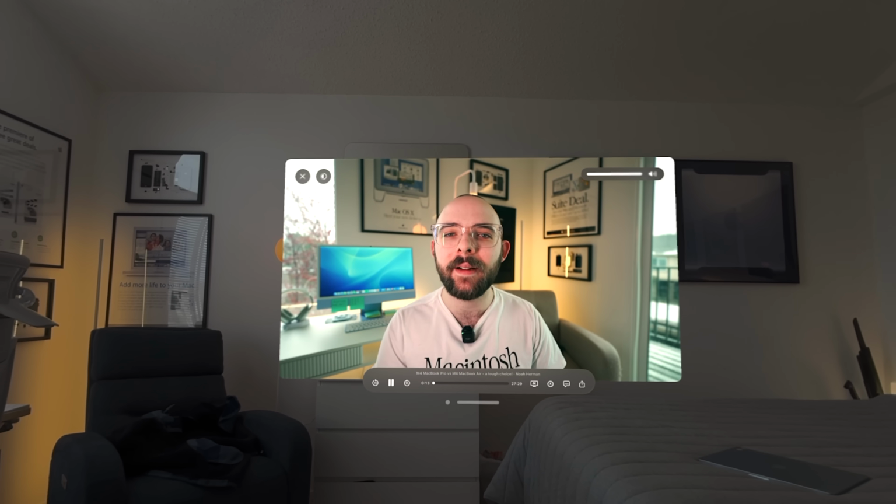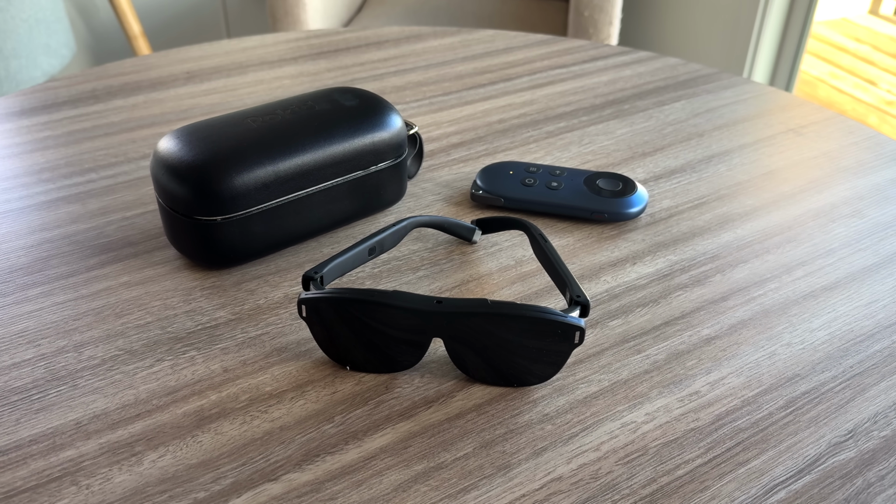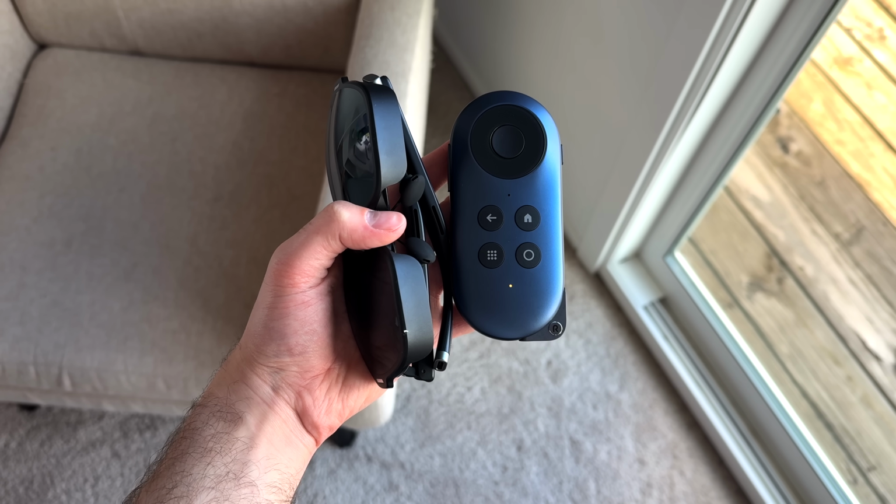But in the meantime, if you want a similar giant screen anywhere kind of experience, look no further because ROKID has you covered with their ROKID AR Joy 2 package. It includes their ROKID Max 2 AR glasses and their ROKID Station companion accessories. So without further ado, let's jump into things here.